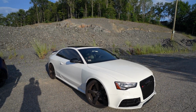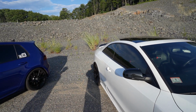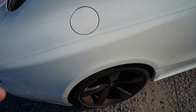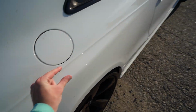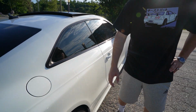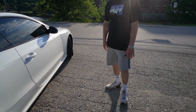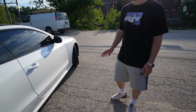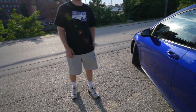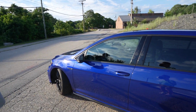Just the wide stance, the fender flares in the rear, I don't know if you guys can see that, the video's picking it up so well, but this thing protrudes a lot more than an A5 S5. In fact, it's pretty much this gap right here that's extended. That's really the only piece, other than on the front fenders too, that, along with the front and rear lip, tells an RS5 apart from an S5. Yeah, absolutely. And then, obviously to the Golf R, this is really just a Golf with a little more spice.